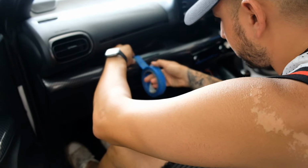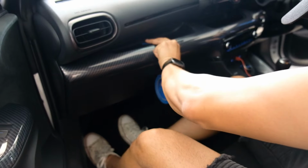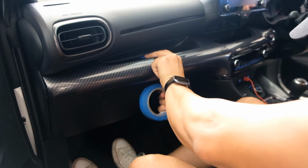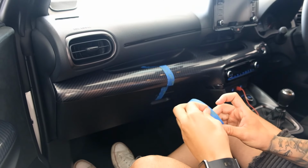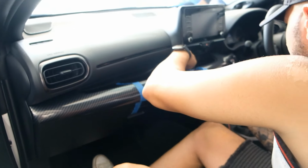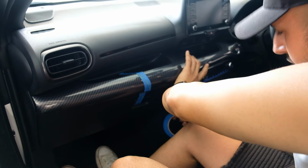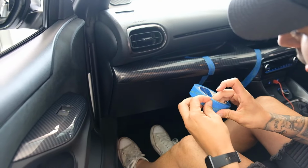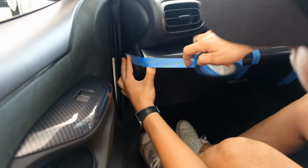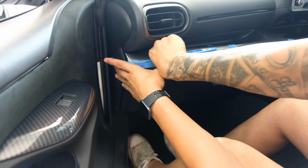Just for safety measures, just gonna put some tape, just to hold it down and get a good stick. There. Maybe one here. This blue tape won't leave any residue, so we're alright.